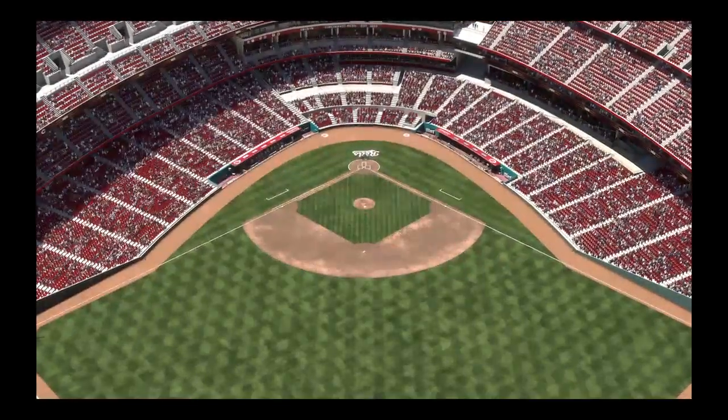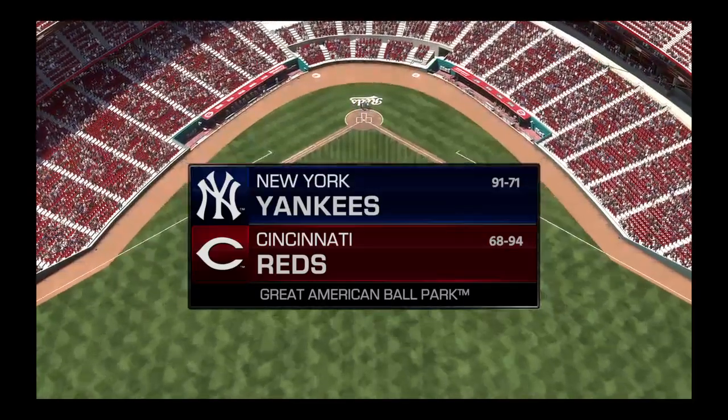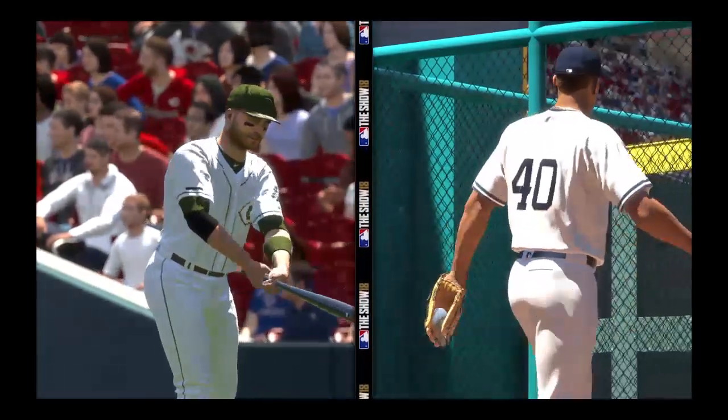Daytime baseball here on MLB Network. Coming up, we've got a good matchup in store between the New York Yankees and the Cincinnati Reds. It's going to be a premier pitching matchup. Two of the league's hardest throwers go head-to-head next.